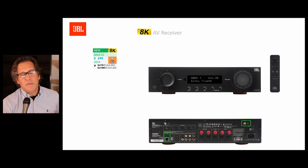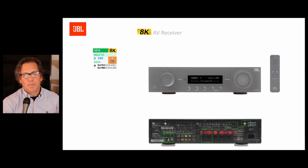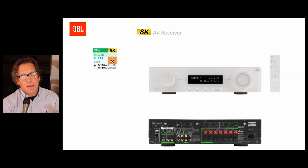Of course, also available in black. No difference in the front panel whatsoever on these two units. And then the MA710 going up another $200 to $799.